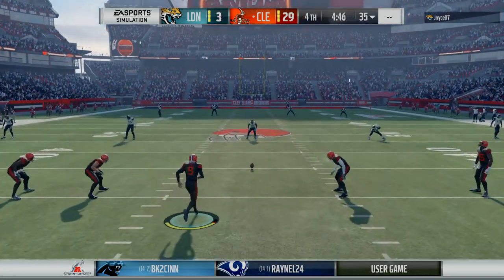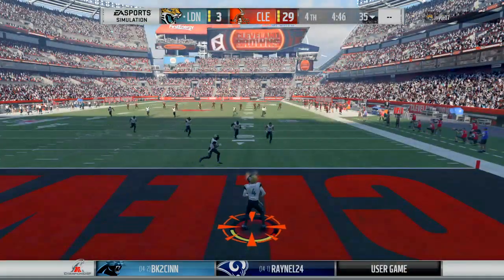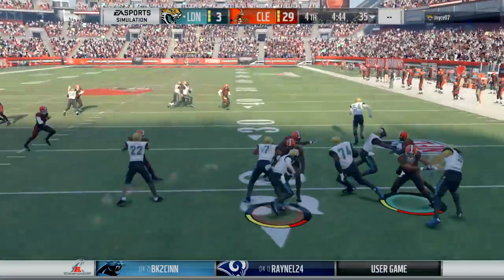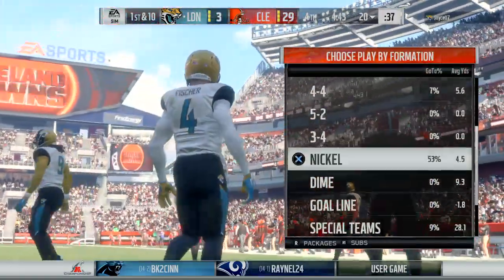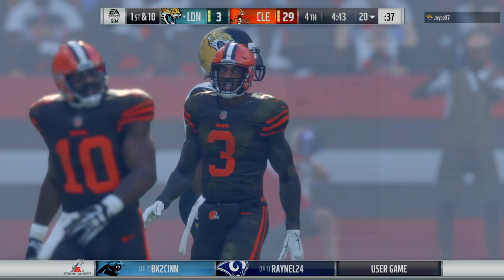Here's Lambeau out to kick this one away. That'll be taken in the end zone, and the decision to bring it out will cost him about 5 yards as he'll get this only back to the 20. Out comes the Jacksonville offense as they get set to take over here.